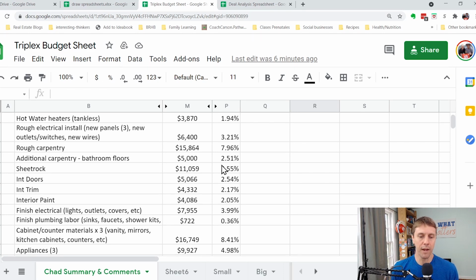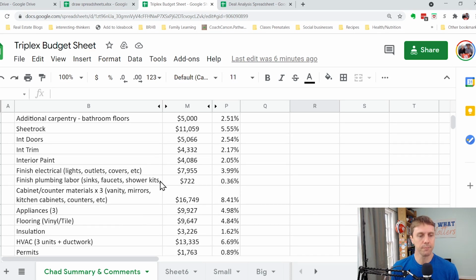Bathroom floors were bad. That was kind of a midstream budget change that we had to add on there as well. Sheetrock was $11,000 total, about 5.5% of the project. Interior doors and interior trim, I think there's some crossover there, but about $9,000 for the people who came in and did the trim work and doors. So another almost 5% of the project for that.